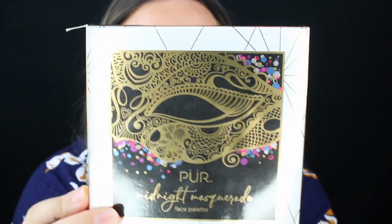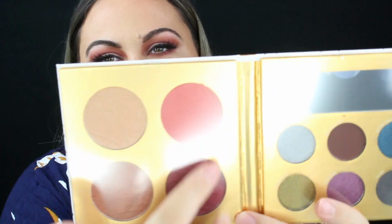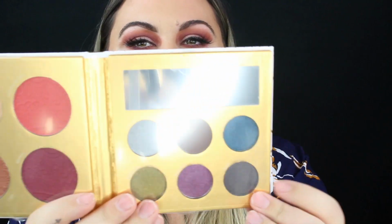So the next thing we got is by Pure Cosmetics, and it is their Midnight Masquerade face palette. So it looks like this. It's really pretty. It looks masquerade-ish. And this is what the packaging looks like. It's really pretty when you open it up. So these are all blushes. That's a highlighter. And then you have some eyeshadow palettes.